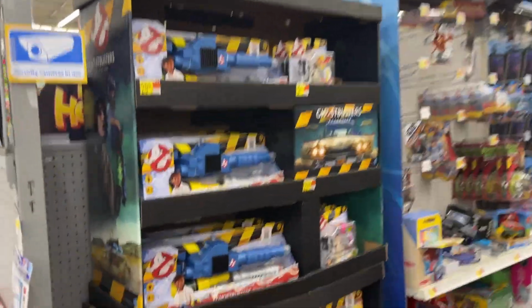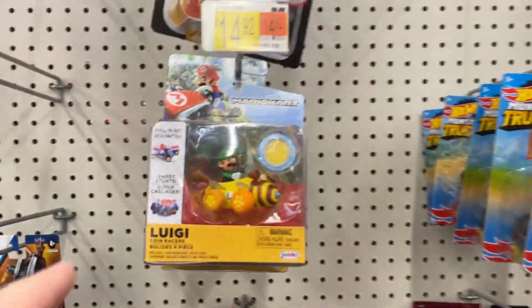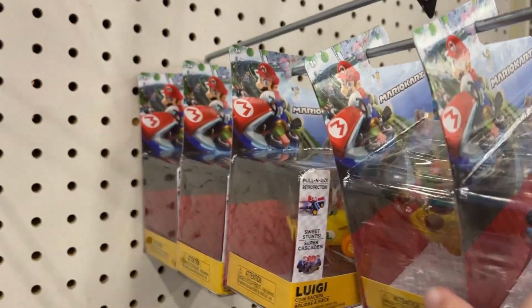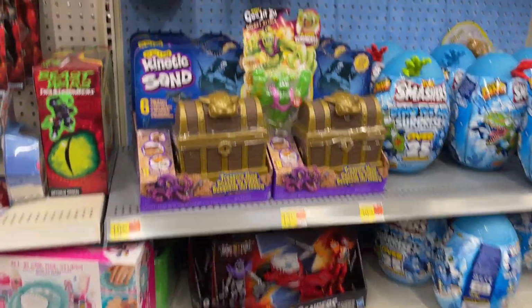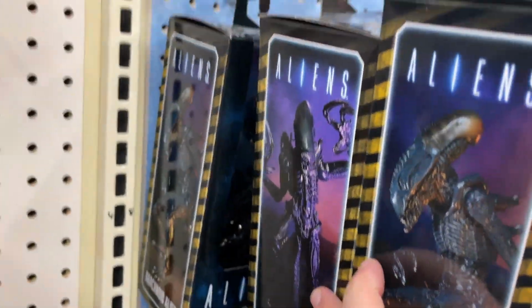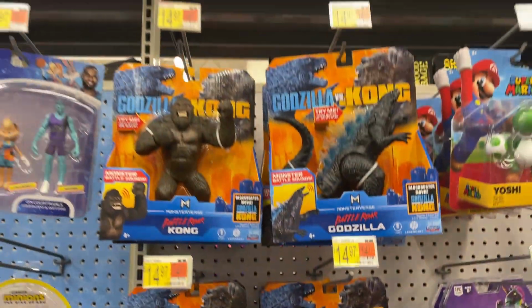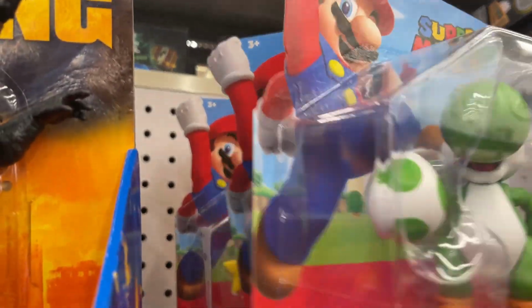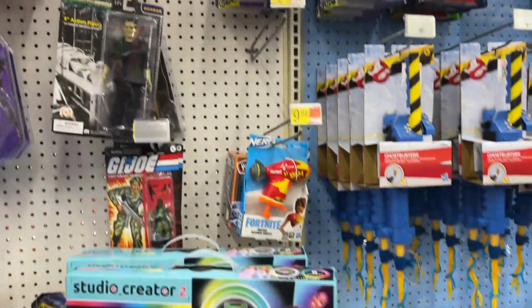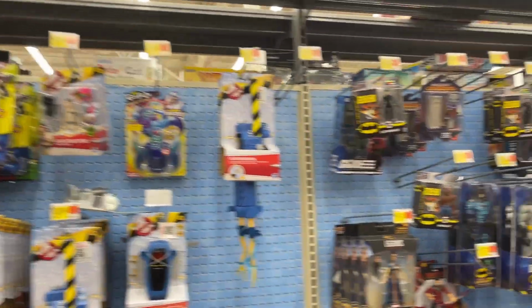Got some Ghostbusters set up there. A little bit of Mission Fleet. Got some Mario Kart. Nice Yoshi, Luigi, Mario there. Some games and stuff. We got the aliens just chilling. These probably would have been better over in the collector's area, but you know, it's all toys, right? Little Power Rangers there. Godzilla and Kong. More Mario. Got Yoshi. Mario. Toad. Got a Frankenstein. Lady J. His tank. More Ghostbusters.